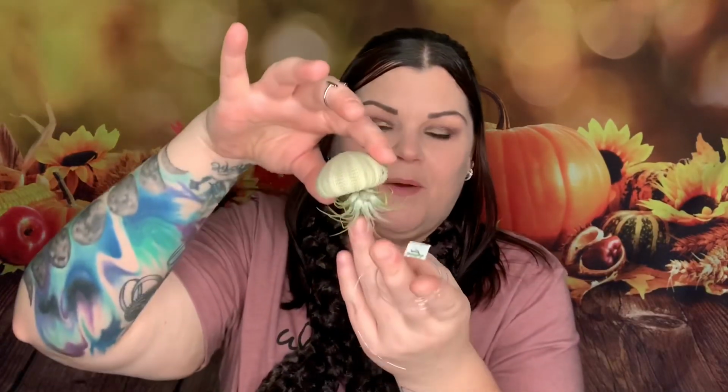That's the cool thing about these air plants, because they're air plants, all you do is spray and mist them. They're very hard to kill, but they're very easy to take care of. And you can put them anywhere. A lot of people will actually hot glue them into a shell or on a piece of wood or whatever. So this is really cool that I'm gonna be able to hang it upside down. Oh my gosh, I can't wait. That's gonna look so cute.